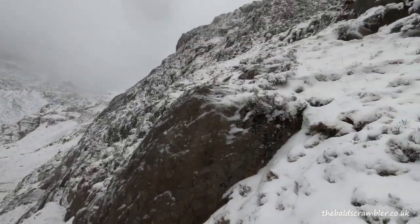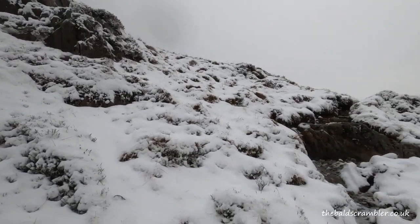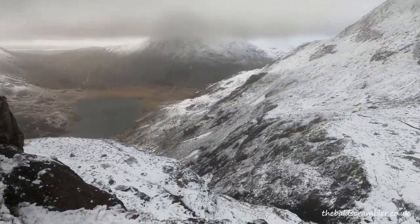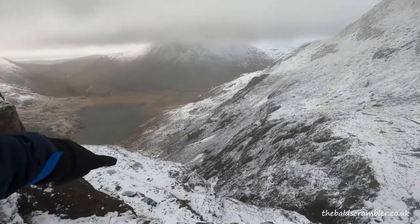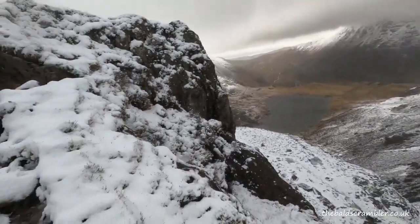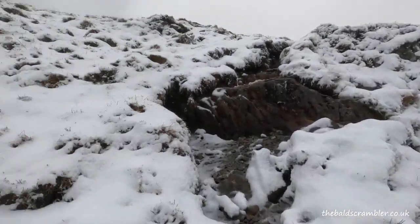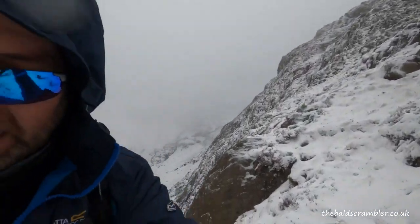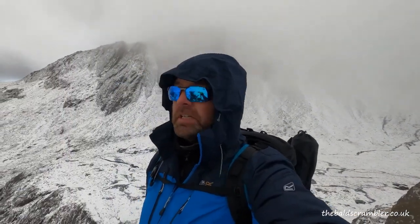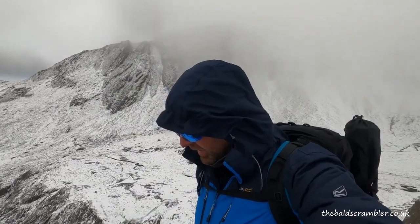And this is pretty much the terrain. So when you come up that gully, throw a right and just snake round. Not too difficult, obviously in the snow and the ice it's a little bit more dangerous, but I think in the summer I don't recall that being particularly difficult at all. It's a little bit, obviously a little bit slippery today, hence the axe.